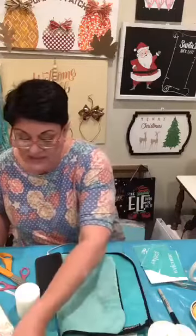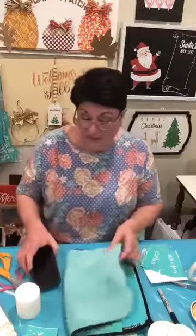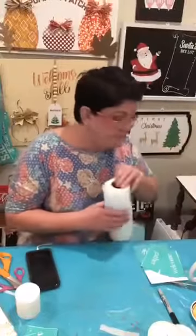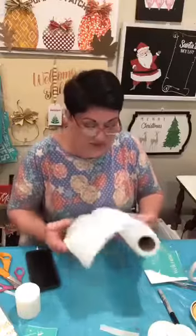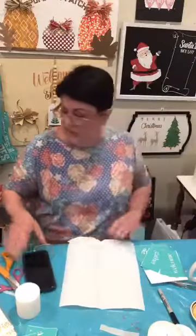Yeah, I'm addicted to this candle thing. I don't know, it could become a problem. I'm kind of addicted to it. It's so stinking cute. So stinking cute.